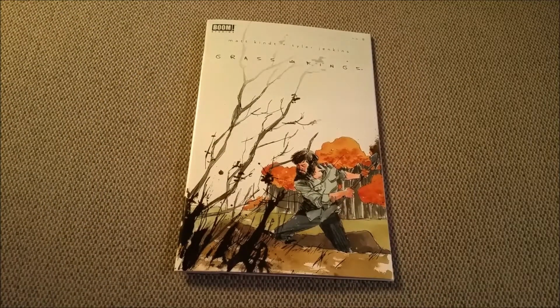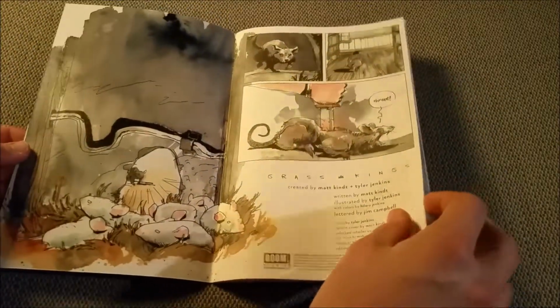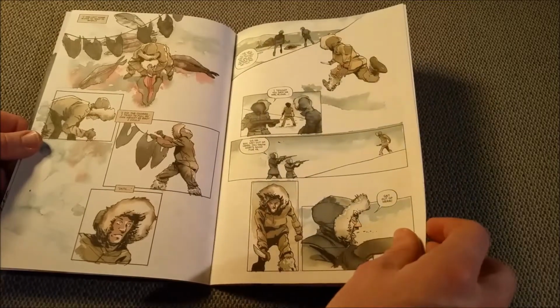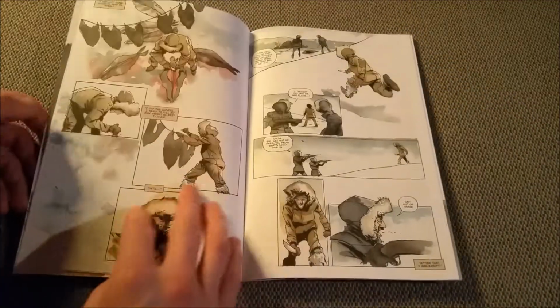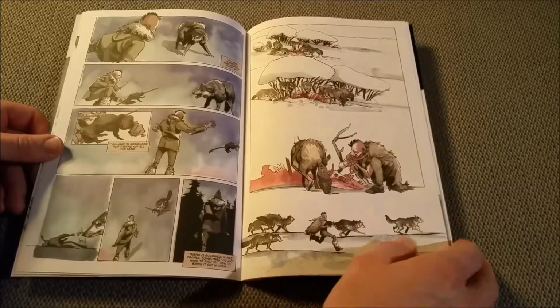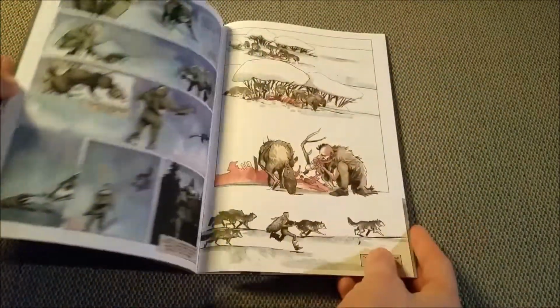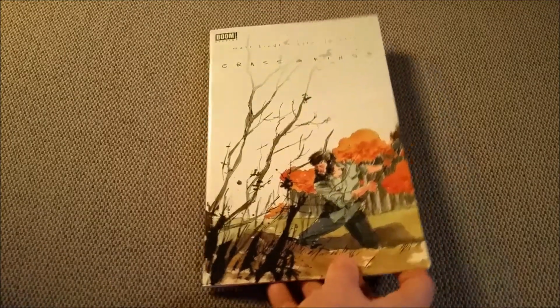And then we have Grass Kings by Boom Studios, by Matt Kindt and Tyler Jenkins, number 8 in the series. I hear it's planned for 18 issues. Hopefully we're gonna get those. In this issue, the brothers continue asking around, and ask Mr. Pike about his relationship with a teacher that went missing or got killed in the community earlier. He flashes back to his youth and how he ended up in the community of Grass Kingdom. It's an interesting issue. It felt like a filler issue, but at the same time you got to know more of a character, which I found good.